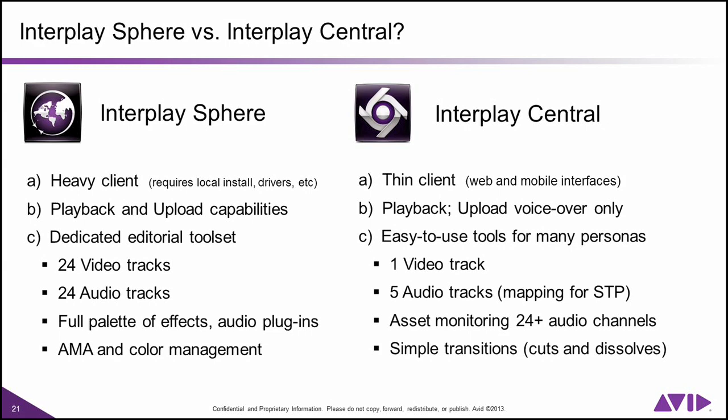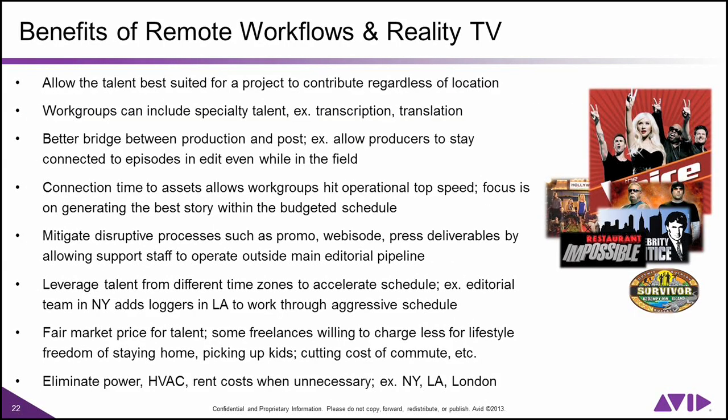by trade or otherwise. So to ring in with what Matt was saying about crystal balling and looking into the future, some of the benefits of remote workflows here, I'll just rifle through them quickly. For every project, the stories and the characters that you build are most important. So I always look at it as you're allowing the talent best suited for a project to contribute regardless of location. If an editor is out of town, they moved away from the market you're working in, you can still work with them. That's some of the promise of the technology here.